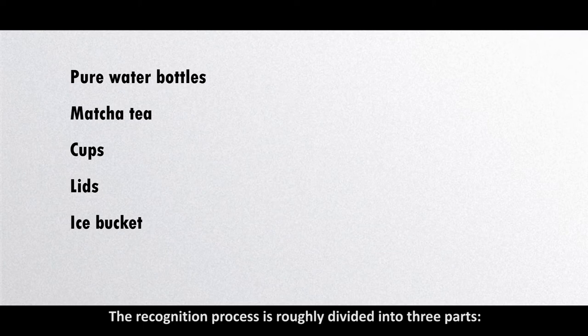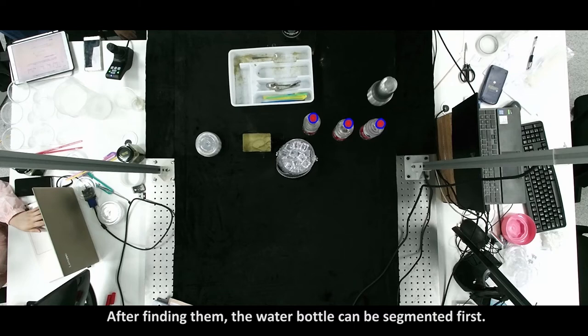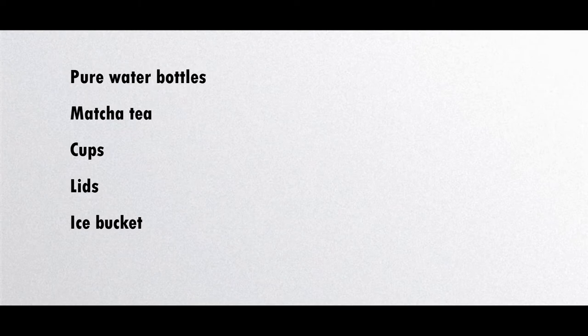The recognition process is roughly divided into three parts. First, the caps have distinct colors. After finding them, the water bottle can be segmented first. Second, matcha can be separated by its green color.